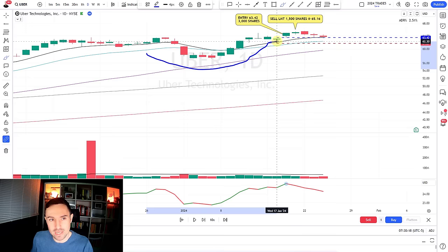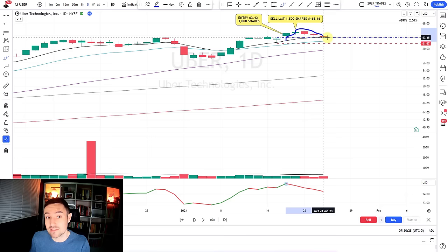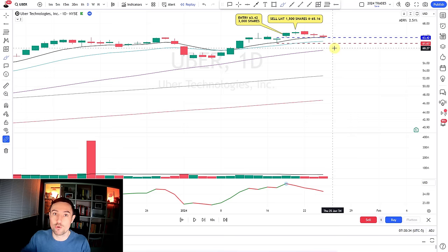Now, is there a potential add there? There may be a potential add there. I'm not going to do it for the purpose of this video. There may be a potential add there, stop underneath the low. So then in the context of pop testing action, well then on the test, there's potentially the spot to be adding and kind of pyramiding into the position. I somewhat did that on Uber.